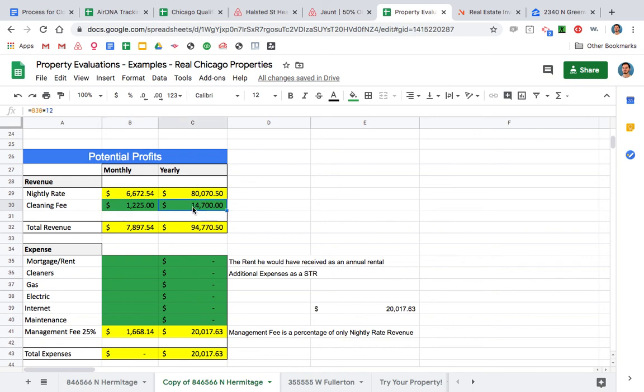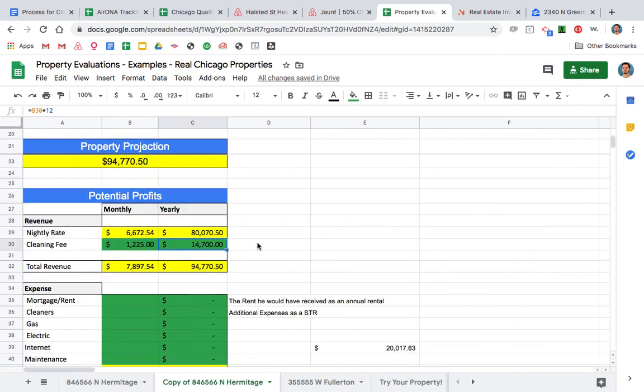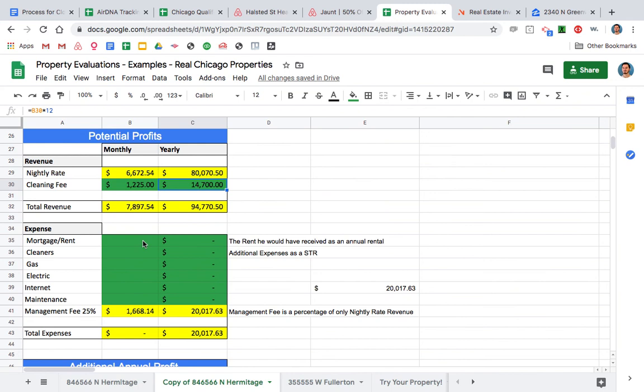And then that's the total amount that we're going to get, and we're going to be doing the property management with this deal. So that's going to lower our nightly rate. We're taking a percentage of the nightly rate, not the cleaning fee, right? So there you go. It splits it up, but my total is still 94, which was what the property is projected to do.